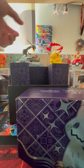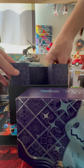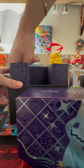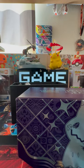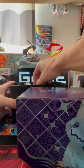Oh, already dropping packs. We're going to save this pack for last. We're going to keep it all the way in the back. It's a Scarlet pack. I am a firm believer that things happen for a reason. Let's just take this stuff out. We don't really need this to show you guys the entirety of this box.